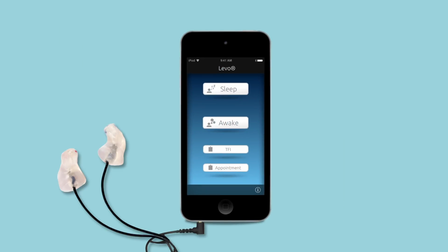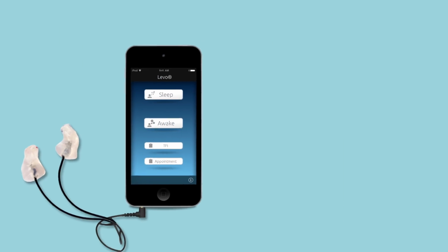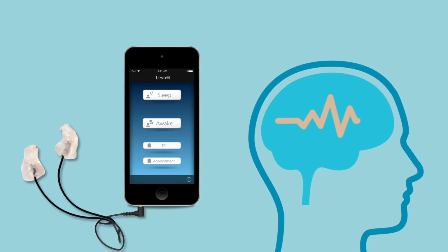By listening to the sound therapy nightly while sleeping, over time the brain learns to deprioritize the tinnitus sound, bringing much needed relief to the patient.